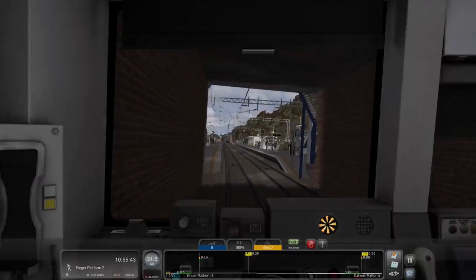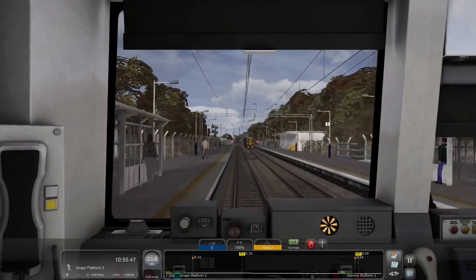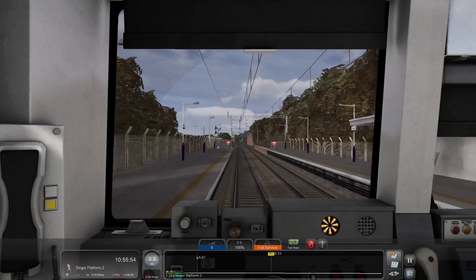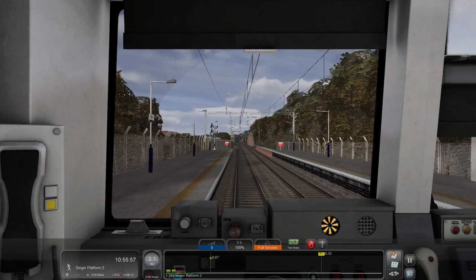Step two now. And I can now go full service. And there we go. I think we found the butter zone for the optimum stop here. My best stop of the route so far.